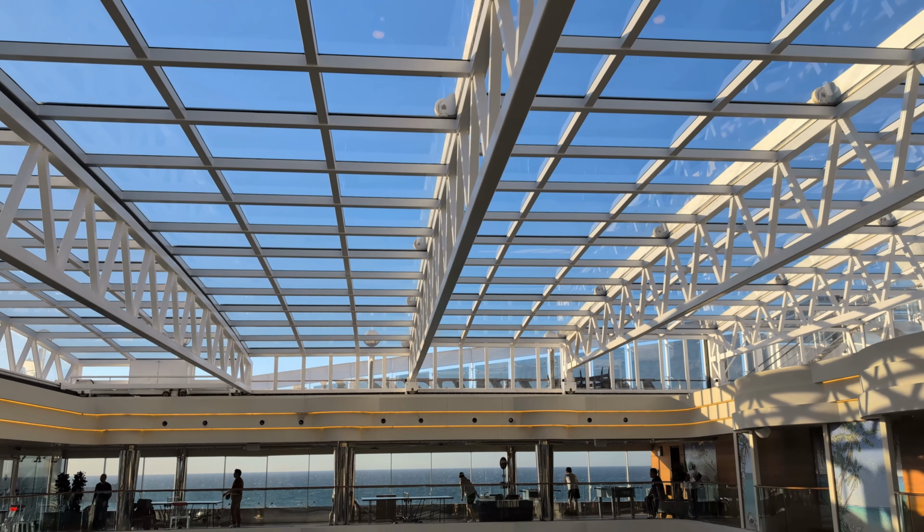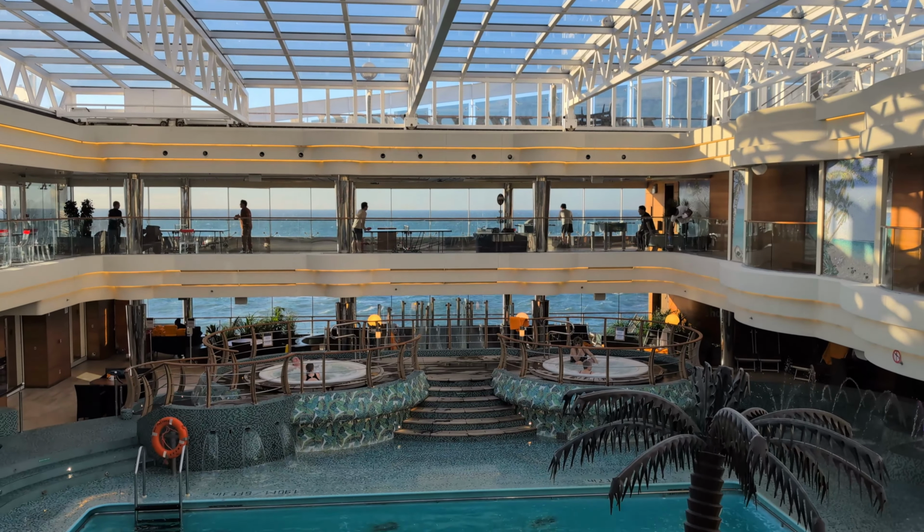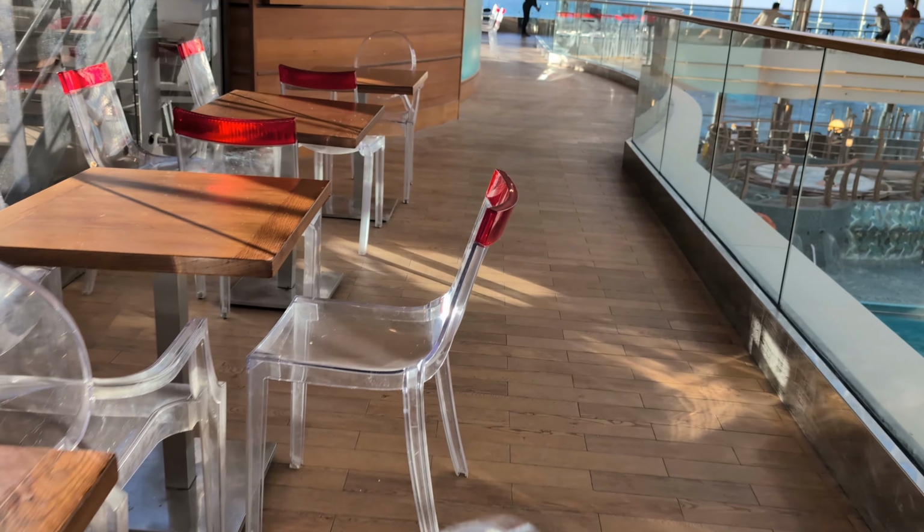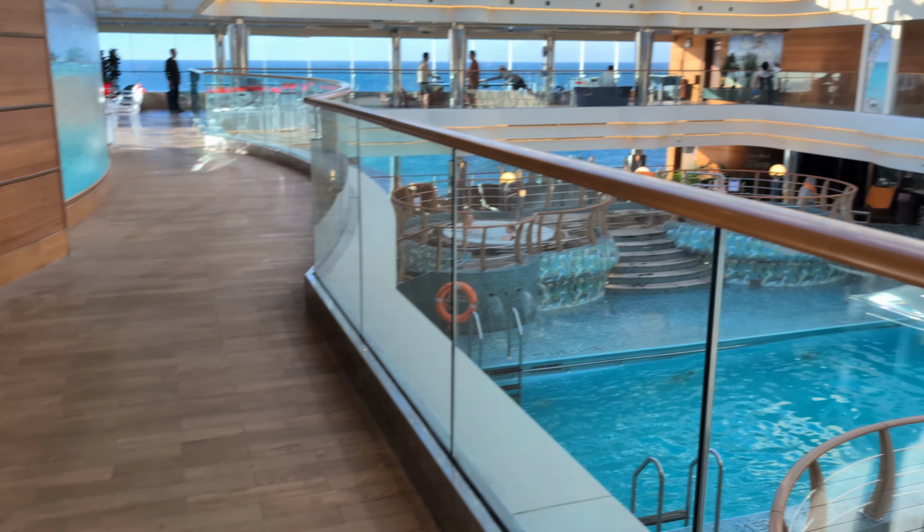Moving up to deck 15 and back in La Playa Preziosa, you can get a better view over the pool area and the whirlpools on offer, and there's a bit more seating up here as well as a few table tennis tables.